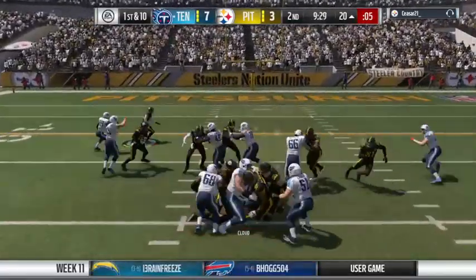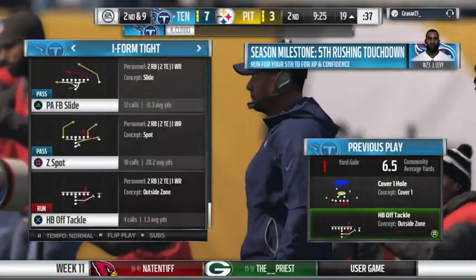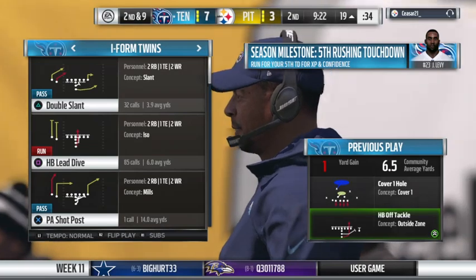They'll give it to him right up the gut. And he'll at least get him inside the red zone here, down to about the 19. Just a yard on the pickup there, and it'll bring up a second and nine.